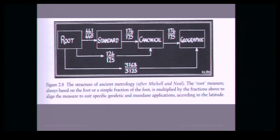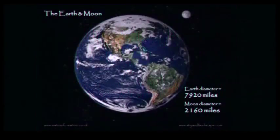That 441 over 440 was discovered by Flinders Petrie in the Victorian era. It changes the polar radius to the mean radius of the Earth. So it's a conversion to get the thing from the polar units to the geographic, that's on the surface of the Earth. Now, I really think, I apologize for this, but we've only got an hour, so.